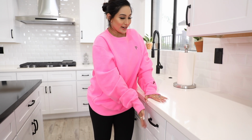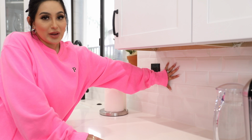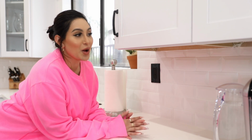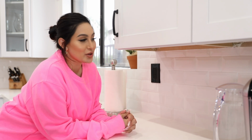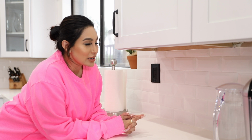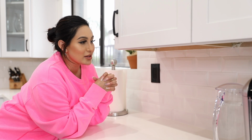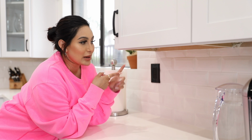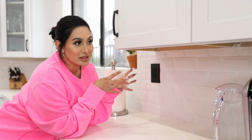So this is where I got these from, Home Depot. As far as the backsplash of this, we actually had you guys help us out pick it. But of course at the end of the day, my dad also told me which one to go with. I had gone to Home Depot because I really wanted something that was kind of glossy, and my dad was telling me either to go with something like this, or a glass type of backsplash.